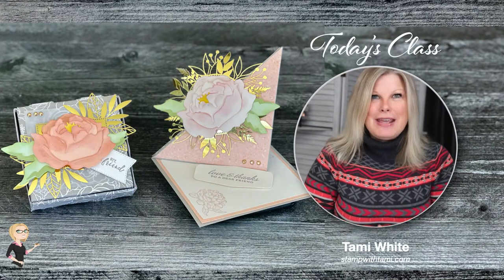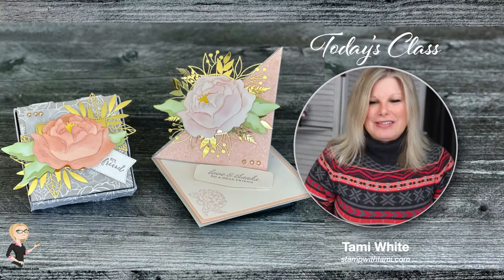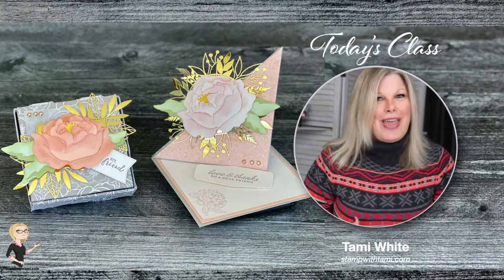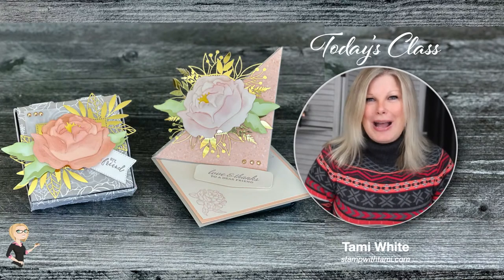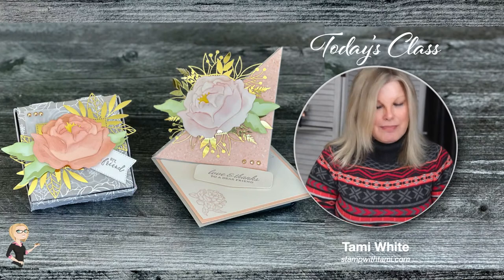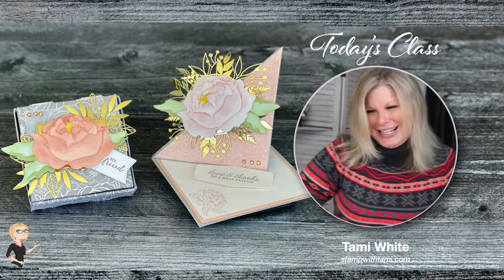Today we are going to be making this gorgeous set. I'm absolutely in love with this. It's the Peony Garden Suite is what it's from, and everything in it is just absolutely awesome. But I'm going to show you how to make these 3D flowers and how to make the easel twist cards. So we're going to do a little twisting and shouting today.